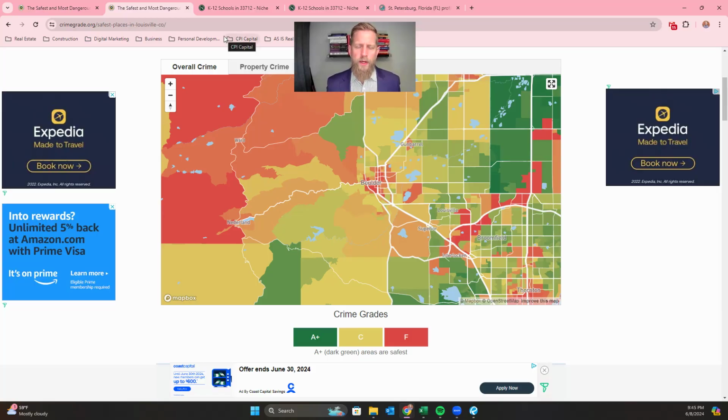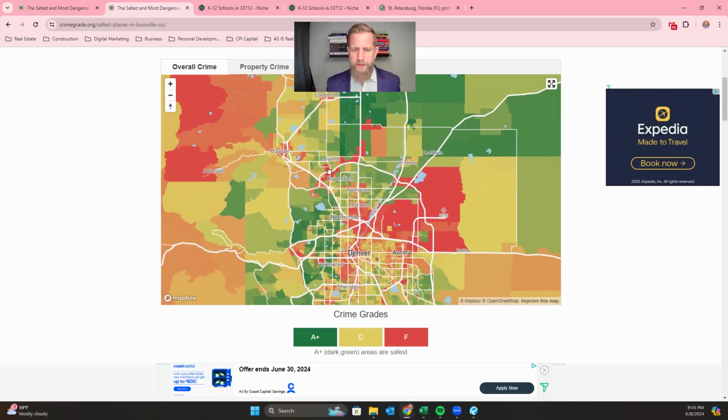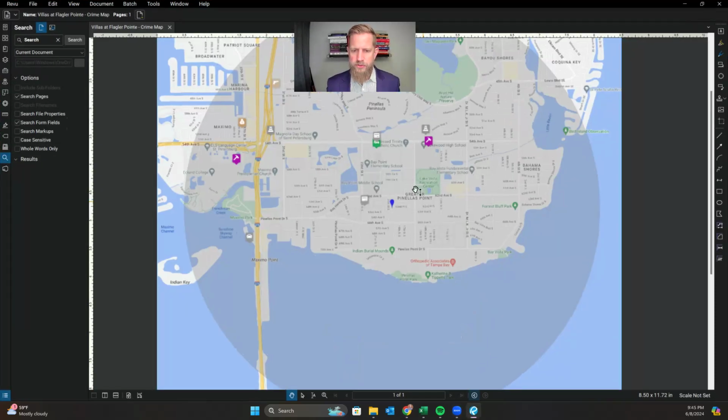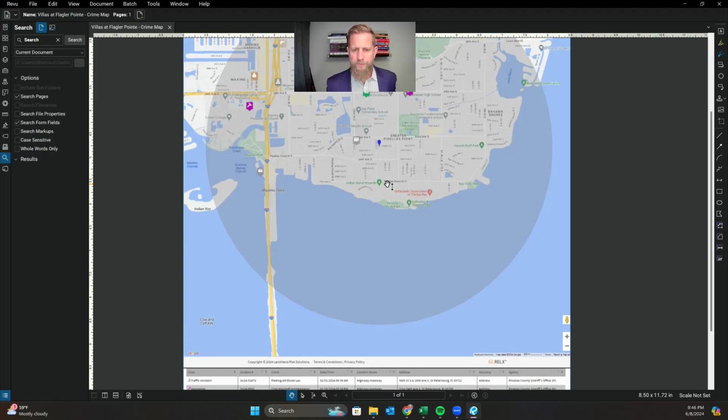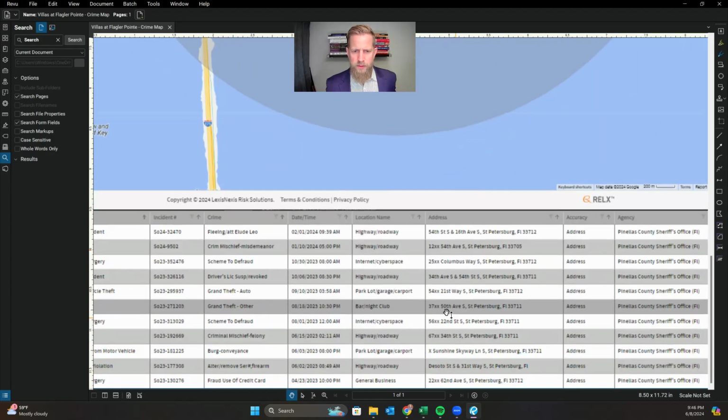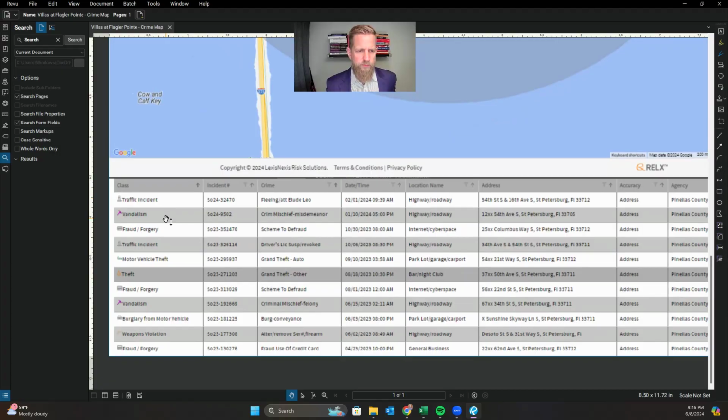So what I tend to do is reach out to our lender and also our insurance provider to give us an overview of what they look at. This is something that our insurance provider gave us. This is a crime map that they pulled together, and it's the most recent crimes over the last year. There's only a handful of them: 1, 2, 3, 4, 5, 6, 7, 8, 9, 10, 11. 11 crimes over the last year. They involve a traffic incident, some vandalism, fraud, motor theft, fraud, vandalism, burglary, and then a weapons violation.